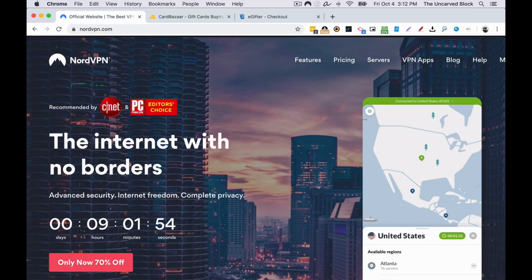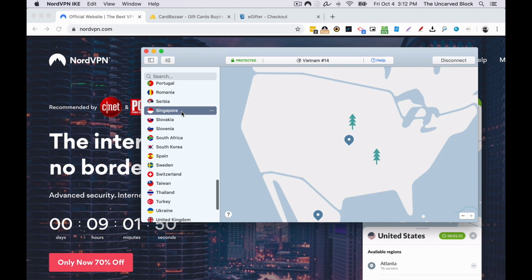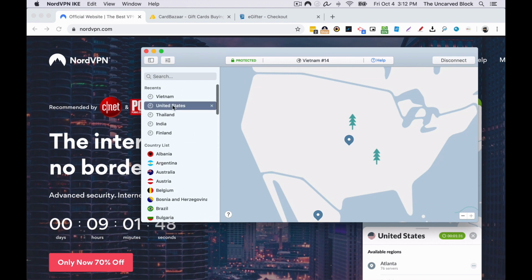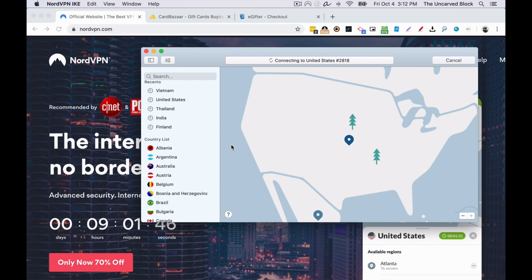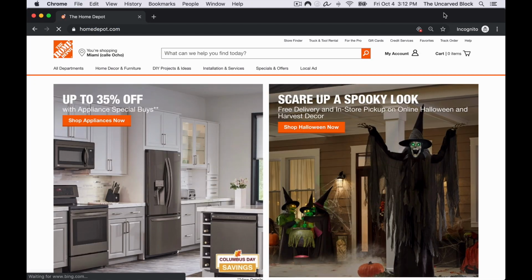So once you get it set up, all you got to do is open it up, choose a location in the United States, and then when you access homedepot.com, you will now have full access to the website.